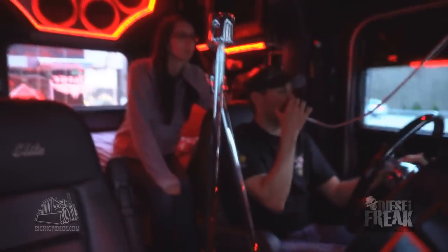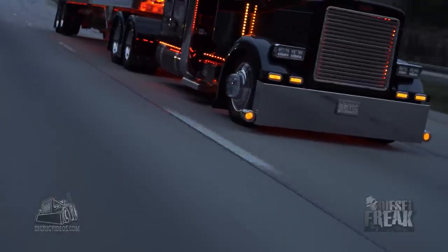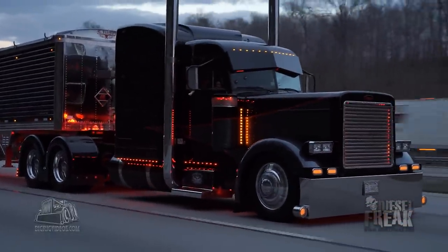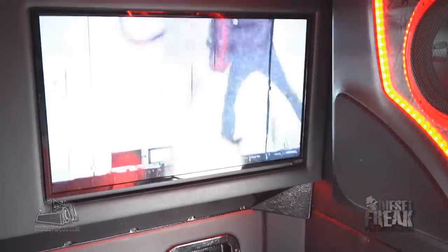Then when we had all the upholstery and everything out, we had a company out of Florida make a custom upholstery for it to match the outside. They've inlaid a 32-inch TV screen in the passenger side wall.